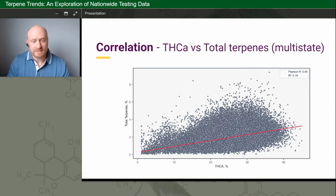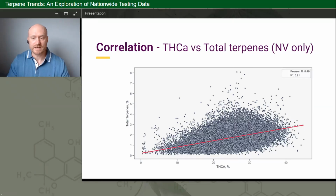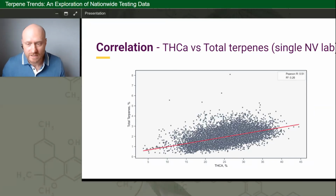When we zoom in on a single state, this is just Nevada, we see that the correlation is tighter, as in it's more clear that as we increase in THCA, total terpenes also increase. And when we zoom in further and look at one single lab, the correlation is even stronger. THCA increases, so does total terpenes.